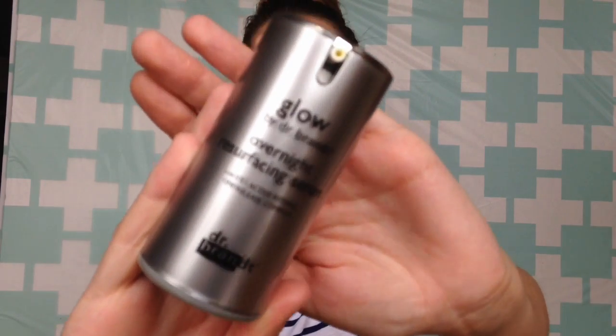So one night I'll use the Murad, and then the other night I will use this. This is the Glow by Dr. Brandt Overnight Resurfacing Serum. And this is something that I actually really like too. So I put it on. I only put it on kind of here on my forehead and on my chin. I don't need it necessarily on the top of my lip, for example, because that's usually where I get super, super dry skin and really big dry patches.